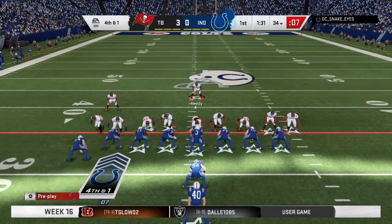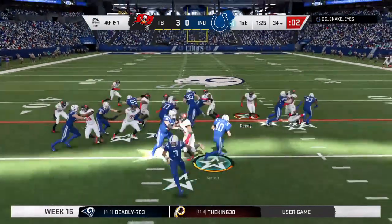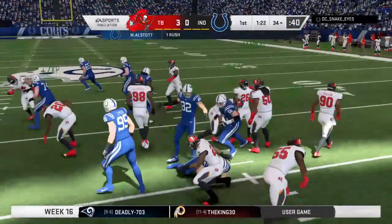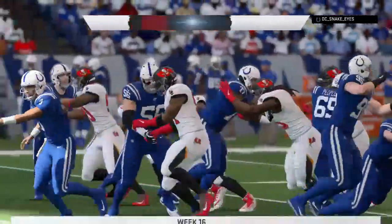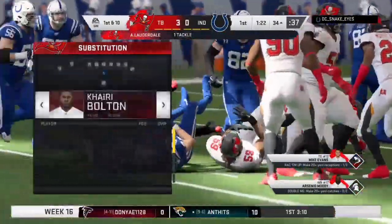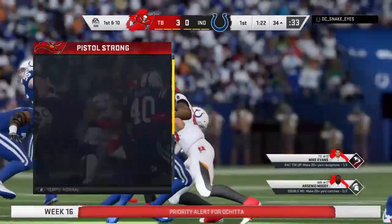Needing the tough yards, they run it with their fullback. And I'm not sure he got there. Did they stop him? They did. So certainly an interesting call there to go for it. And that will force a turnover on downs.